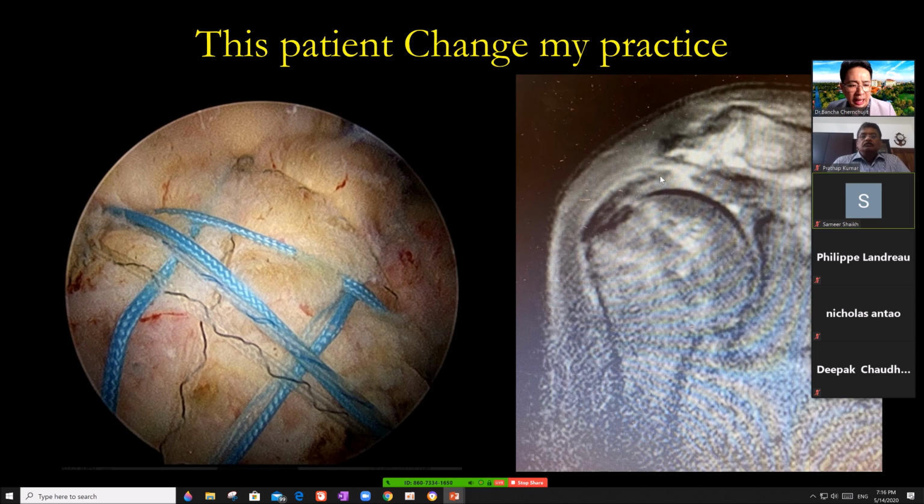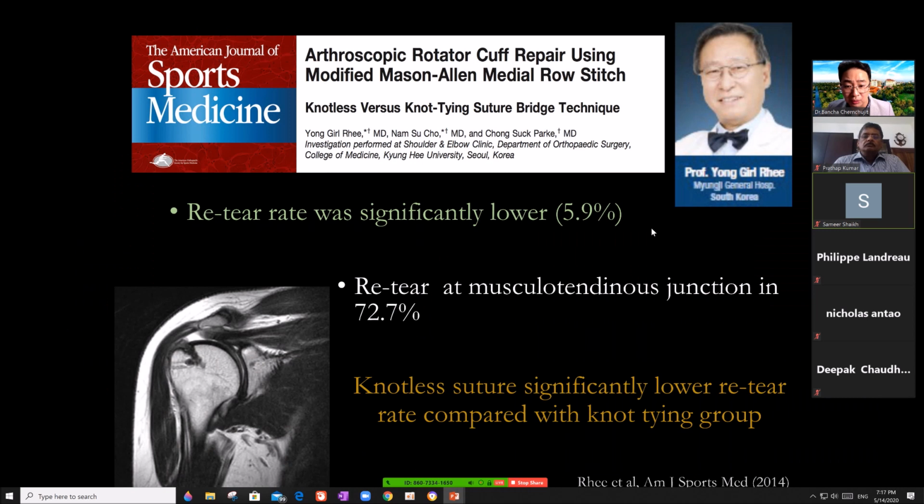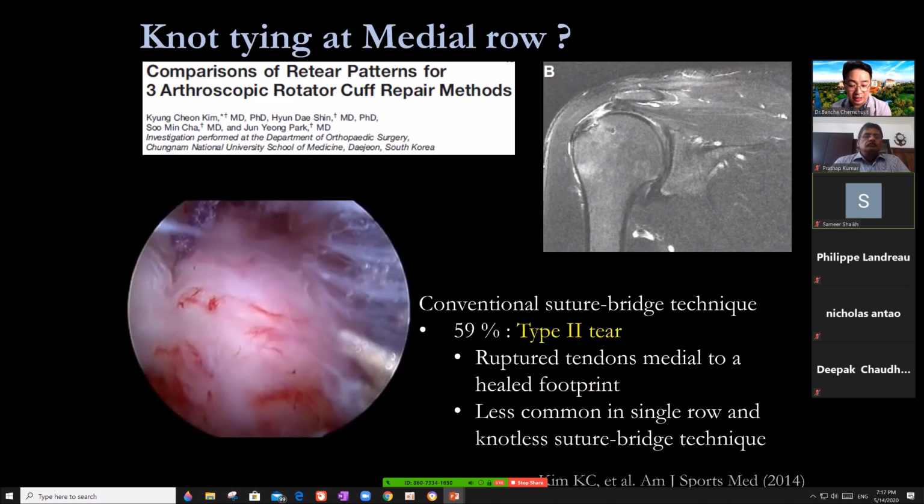You see that? At that time, I did not tie, and the patient came back with a tear proximal to the footprint. You see the footprint healed nicely, but the tear is close, proximal, right? And I read this article, Dr. Yongali mentioned that not tying can create the type 2 tear, or the tear proximal to the footprint, and he encouraged doing knotless, okay?